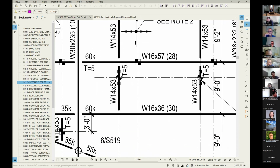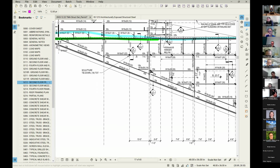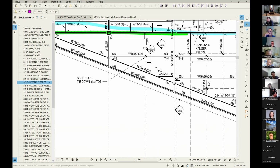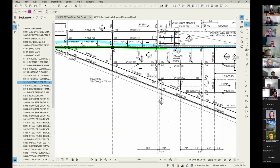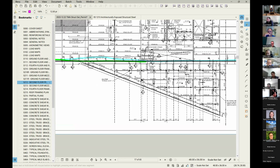Those round target symbols are the strong points. Then we also have sculpture tie downs that are fastened to the top of the beams out in this area too. What's the fireproofing in that area then? Is that spray fireproofing? It would be spray. I would expect it to be spray. I don't know why it would be anything else. Yeah, it's concealed to view. It would be spray.